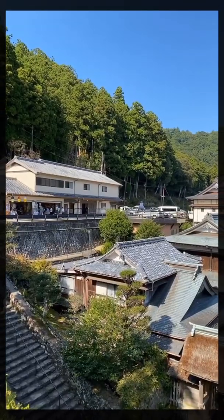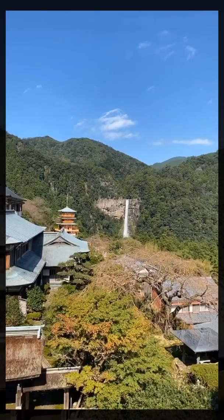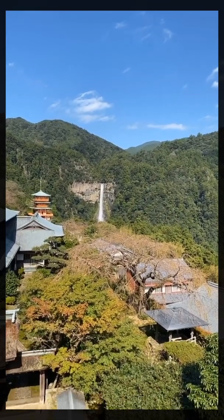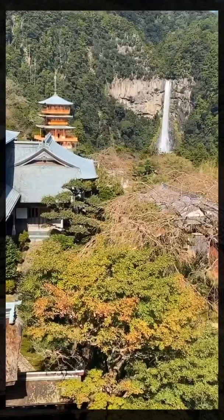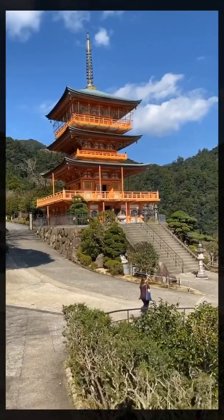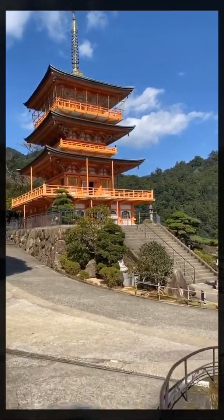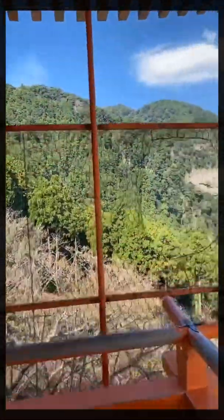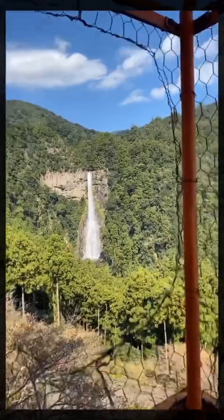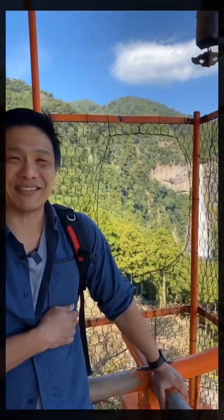So here we are. This is the tallest waterfall in Japan. I know it doesn't look like much, right? You gotta go nearer. There you go. That's better. We're almost there at the waterfalls. There you go. There's a waterfall. We're up in the pagoda, and this is the famous Nachi Falls.